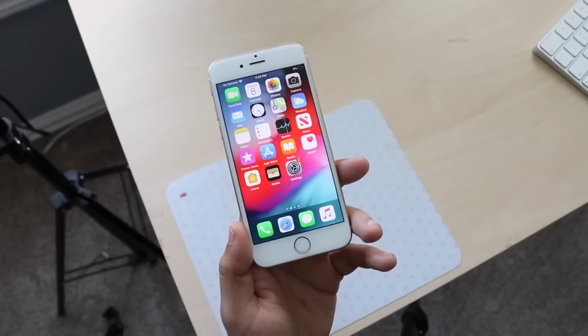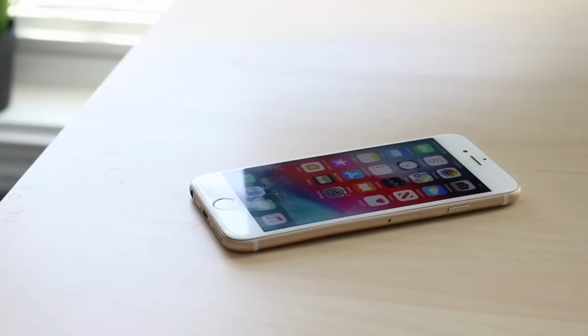But like I said, I think the 6S for a lot of people will still be okay for a majority of things that you're going to do with it. However, if you want to go upgrade, I would say go for it.